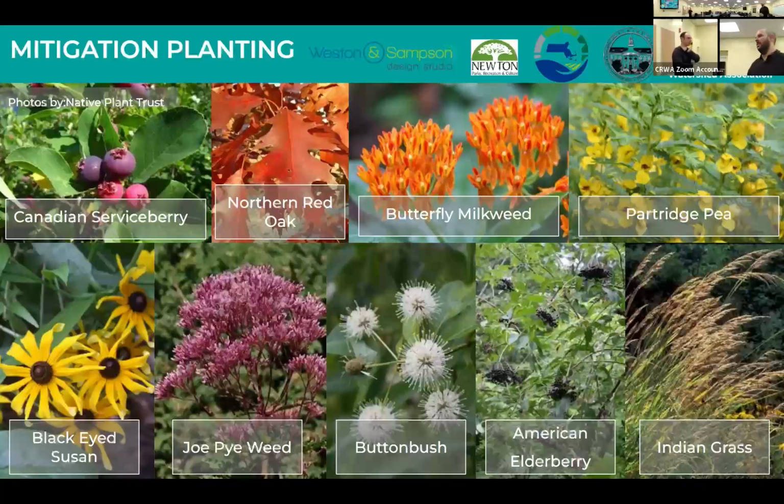We want them to be able to handle anything with salt and other materials that come off of the street. So the selection, serviceberry, northern red oak, as woody plants are among that selection, and stuff that really handles wet. Stuff like the buttonbush and elderberry, they just love wet places. So all that water, you ask, where is it all coming from?